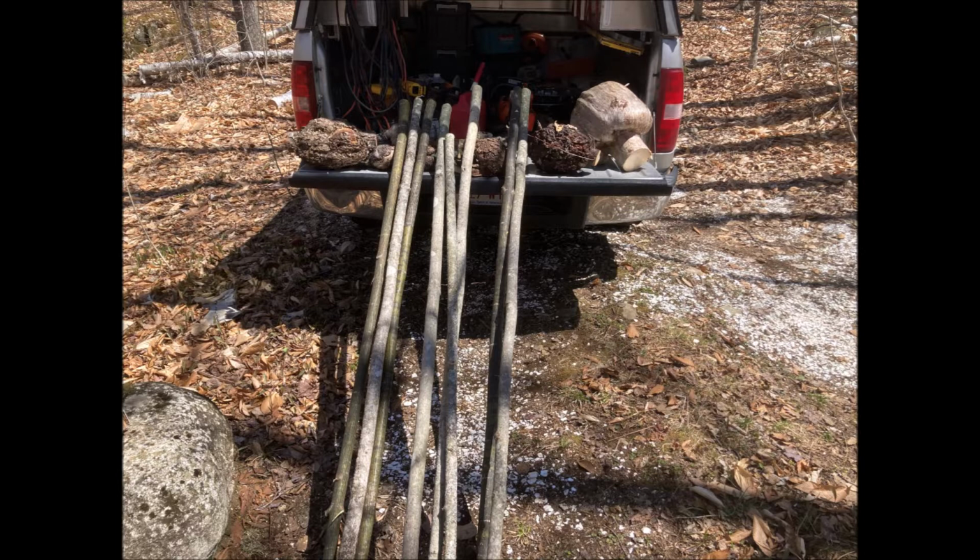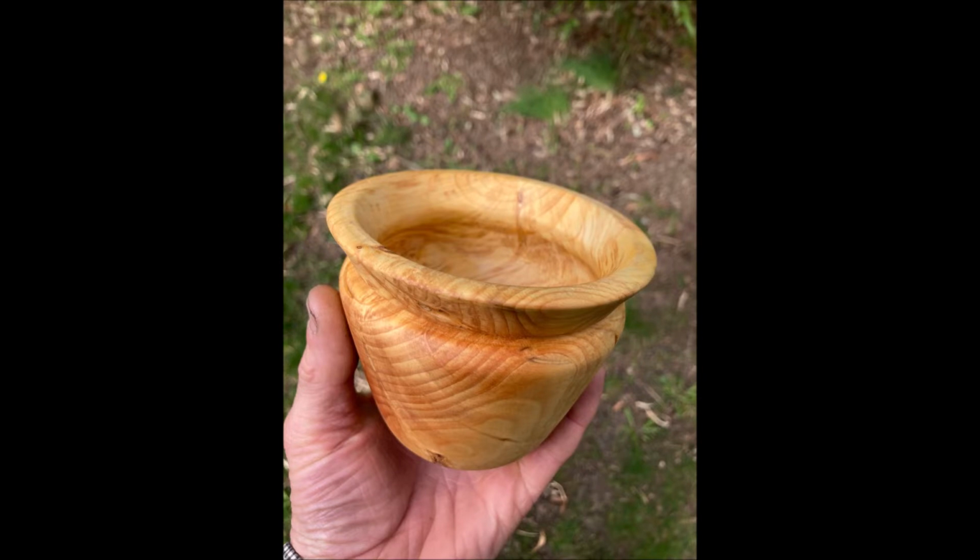And those are for bow staffs for martial arts. Perhaps I will do a video on making a bow staff in the near future. I've made a few, and it's pretty simple, but there are some things about it that I'm learning. So we'll do another video in the future about making a bow staff.